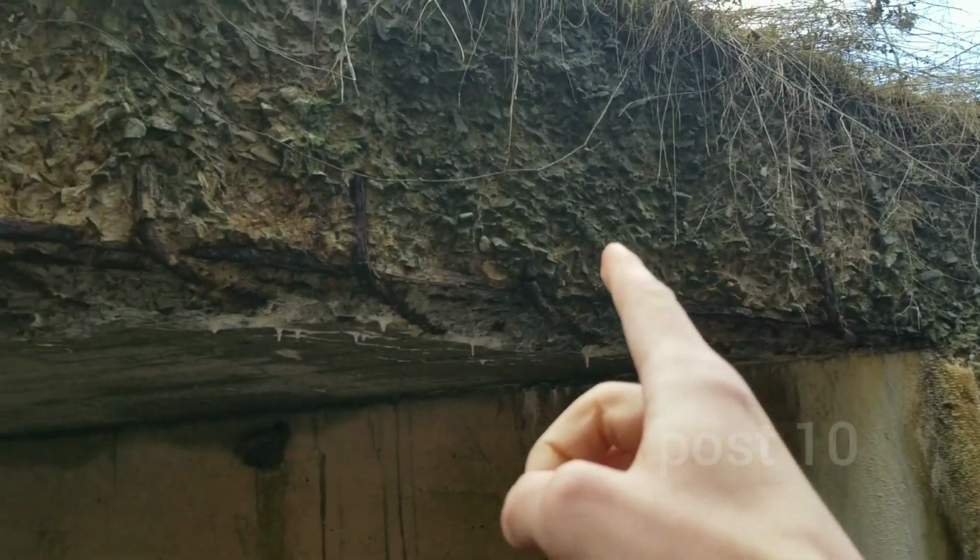That's caused by the road salt in the winter. It's ruining the concrete.